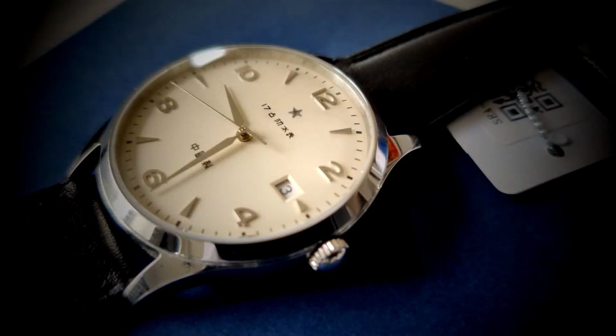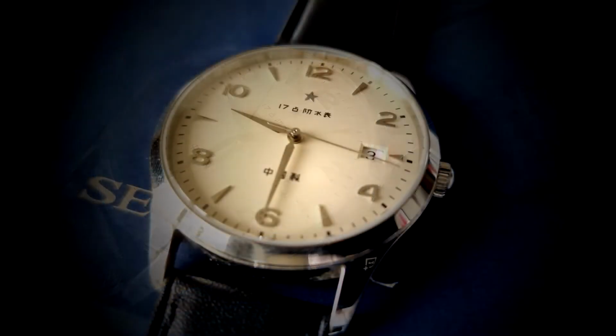The movement is automatic, and the rotor in this one doesn't rattle at all. If you put the watch to your ear, you can hear it spin and wind, but it is not noticeable at all with the watch on your wrist. You can hardly feel it. I'm a bit surprised that this watch is much quieter than my Seiko Alpinist.